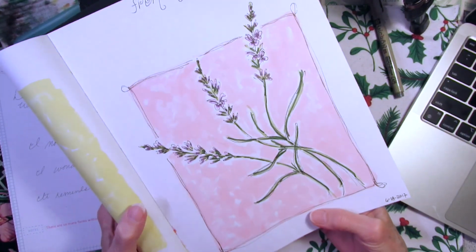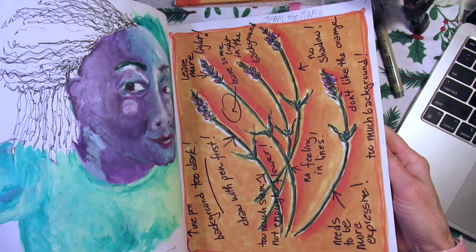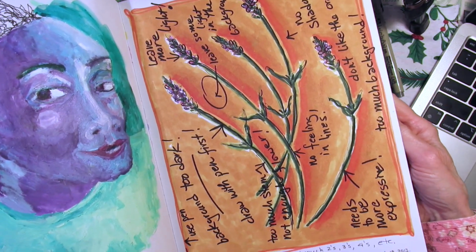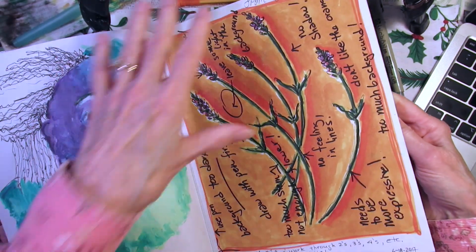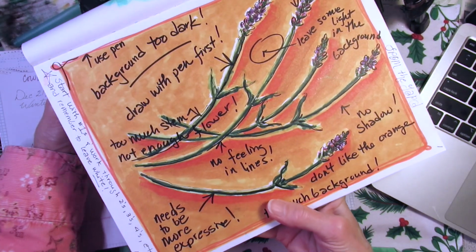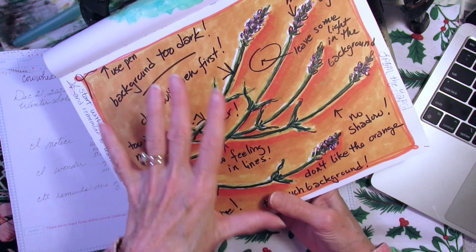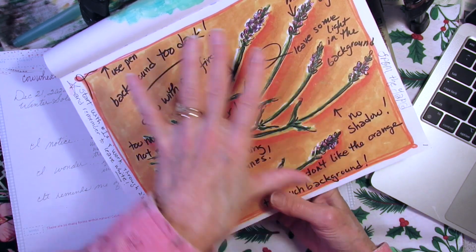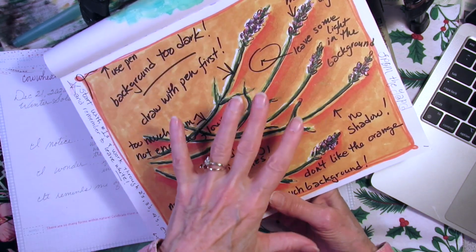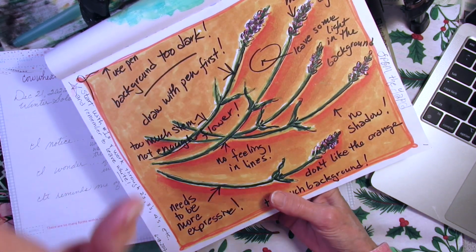Now what a difference, right? From this to this. Now this is the same bunch of lavender. And this was my first one. Now I didn't rip it out and throw it away. I kept it. And I looked at it. And what I do is I'm like, okay, if this is somebody else's drawing, what don't I like about it? Or what would I change? What would I do if I was making this picture?